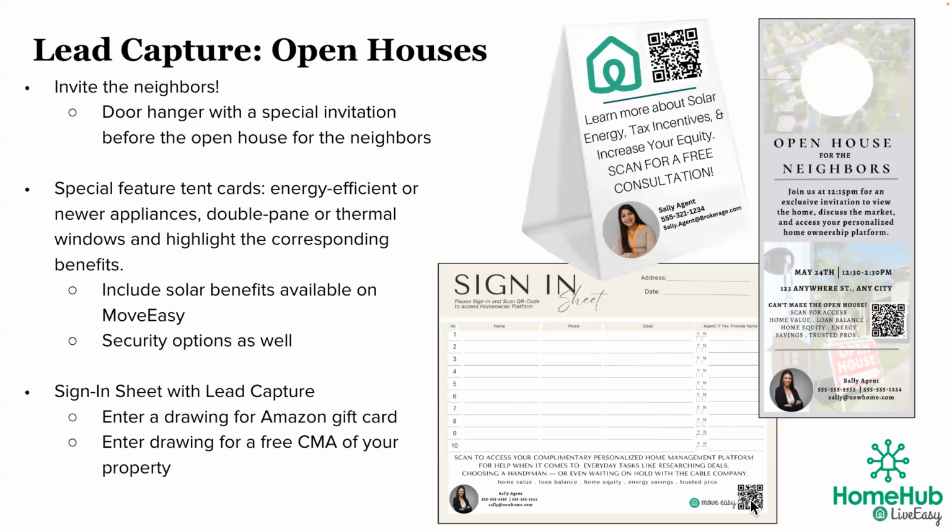Another way, adding your QR code to just a sign-in sheet, right? Oh, if you don't want to sign in on paper, privacy for whatever reason, you can sign in on HomeHub, and then of course you're going to get that information. The last thing I'll mention about leveraging your own listings or open houses is making little table tents and putting them around the house.